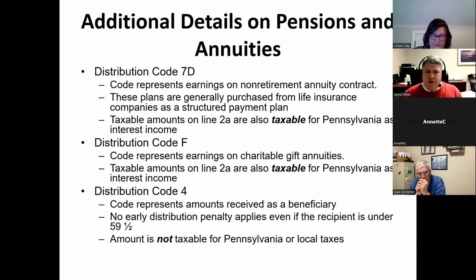So I mentioned the code 4, just want to reiterate that is going to be a code designating a beneficiary of a retirement account. So they're going to go ahead and take the money that they inherited. They are still going to have to pay federal tax on it. They do not have to pay PA tax or local tax at all. And even if they're under 59.5, there is no penalty for an early withdrawal. So just wanted to mention those.